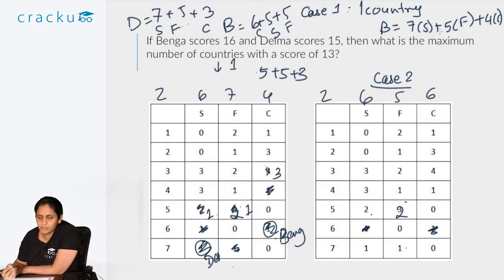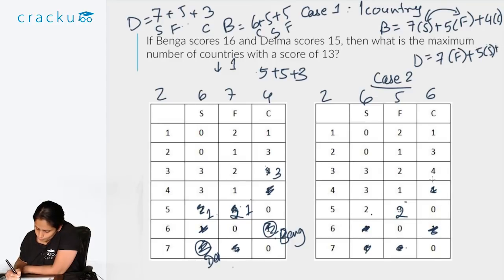So this is one possible configuration. Or it can be the inverse also, where it scores 7 in F, 5 in S and 4 in C. Delma, as this is now gone, and this is also gone, will score 7 in F plus 5 in S plus, since 4 is gone, 3 in C. So this is 15. This can be again F and S alternately.